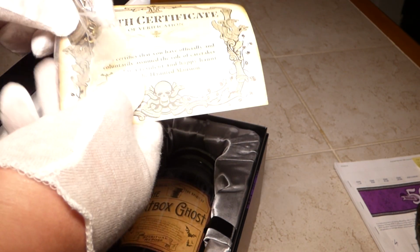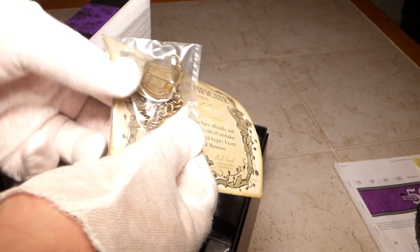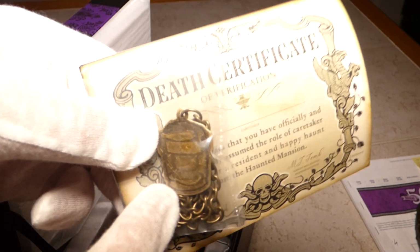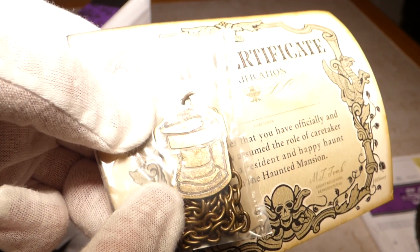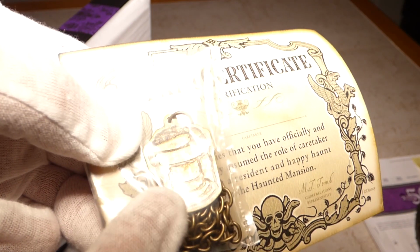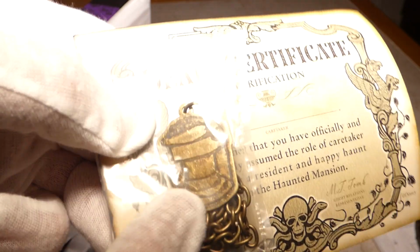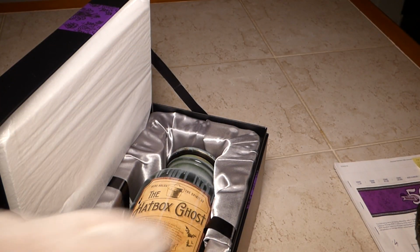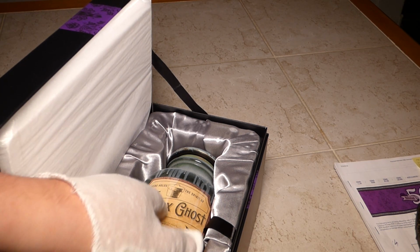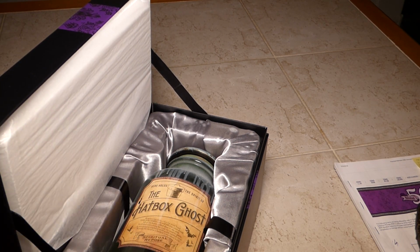And so I think the death certificate here is all the same, but then they have a trinket, a chain with a trinket, and you can see there that there is the Hatbox Ghost hat box with a hat in it. See? Which is weird because it's a box and you can see inside. There's a hat, not a head. Okay? So then we've got a Hatbox Ghost. Is that damaged? Doesn't feel like damage.